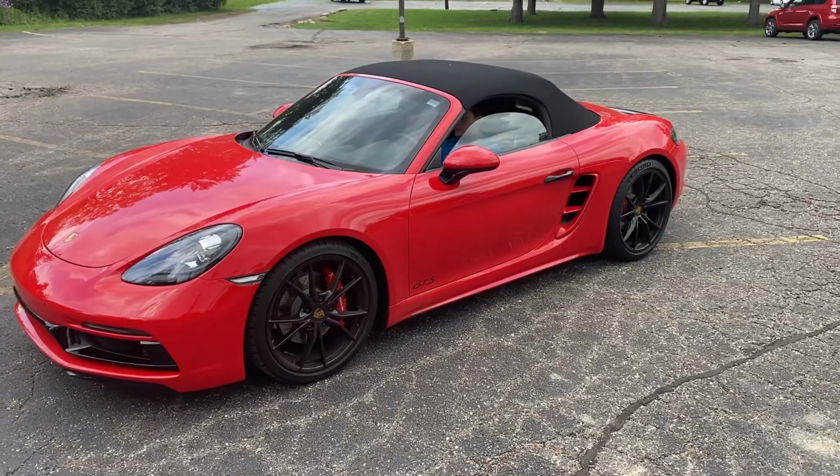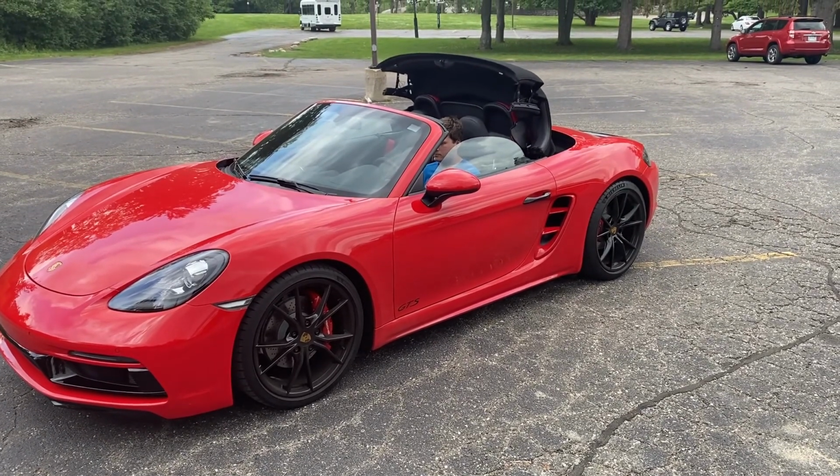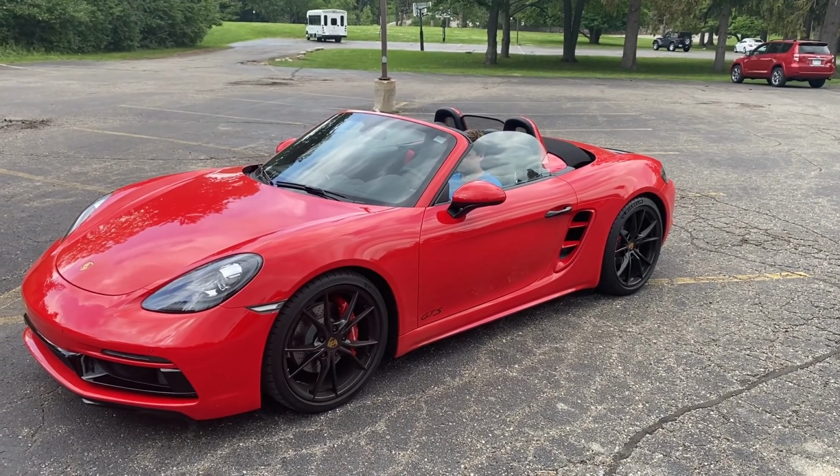And I know the new models came out with the 6-cylinder engine, because everyone asked for it. But as a result, these pre-owned models are now a lot cheaper. And so if you're looking for a Boxster and don't want to buy a brand new one, this is a really good option.